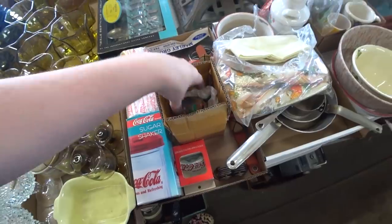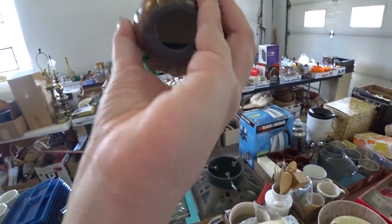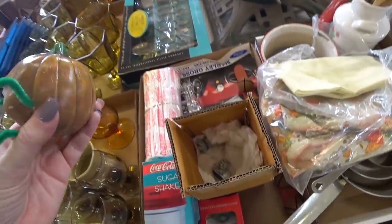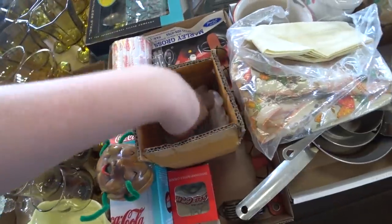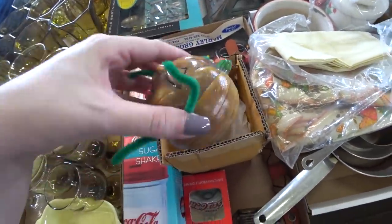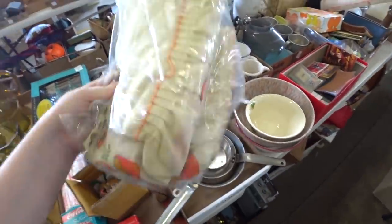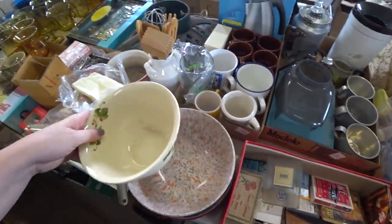What in the heck is this thing? Oh my god, it's amazing. Oh wow. What is it? Oh my god, it has feet and hands. Look at it. It has little hands you can put in it. Oh my gosh, I like him. I want him. I want him. We must get him. Hey, here's one of these bowls.